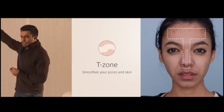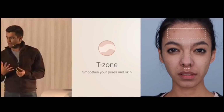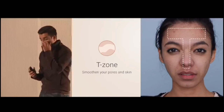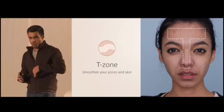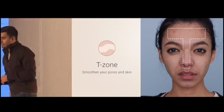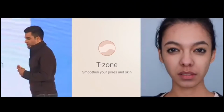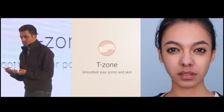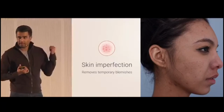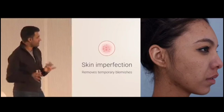So Beautify 4.0 can intelligently identify different skin variations and adjust the algorithm based on what it detects. So this area highlighted here is what's called the T-zone. It's typically the most oily part of your face, and that's most prone to acne and clogged pores. So again, if you're using a single filter across your whole face, it might leave behind some blemishes here or over smooth everything in the T-zone. So you can see that Beautify 4.0 does this pretty well.